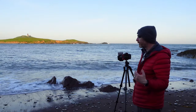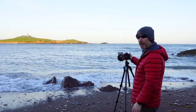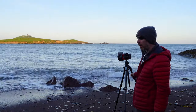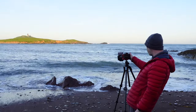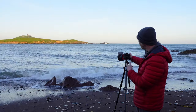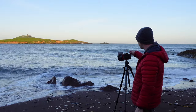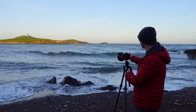Before I moved off here, I decided to change my shutter speed, and I said I'd go for an extremely fast shutter speed. So I dialed in my settings to get a 1,000th of a second. What I'm shooting at here is f4, and my ISO is at 1,000. I still have my 0.9 ND grad just to control the sky ever so slightly so that it's not blown out, considering it's so bright compared to the darkness here.